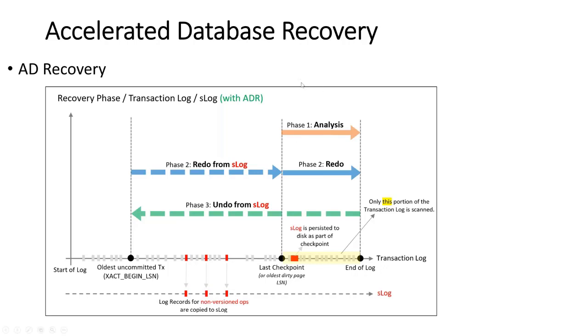When you enable it, you're going to have a small disk cost, given that you're storing more data now, and you're going to have a CPU cost, a CPU overhead as well. So tread carefully and test when you're actually enabling it.